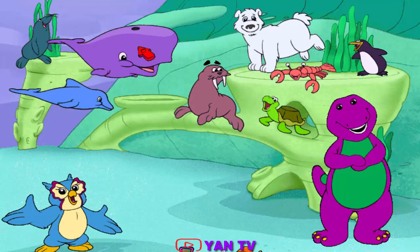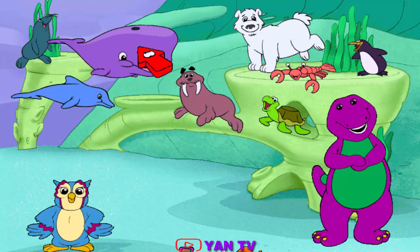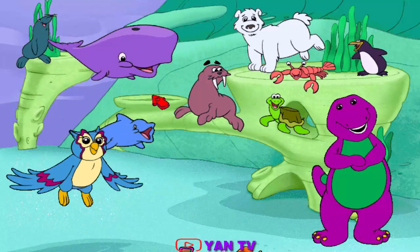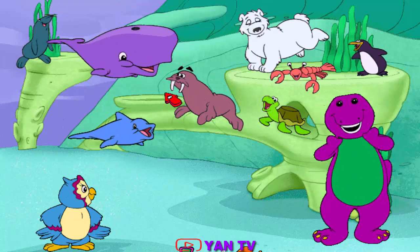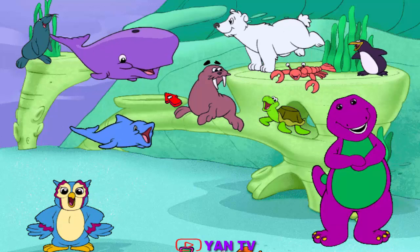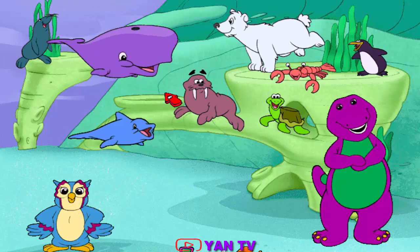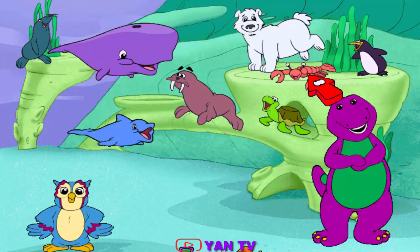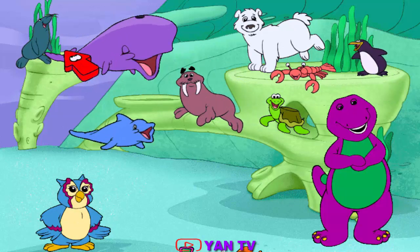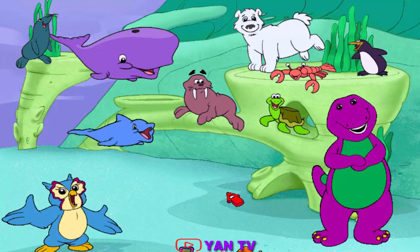Put your arrow on the animal that makes this sound and then click. That's right! You found the right animal on the first try. That's great! We need two more animals. Click on the animal that makes this sound. Put your arrow on the animal that makes that sound, and then click.